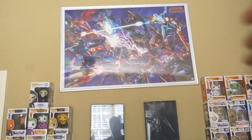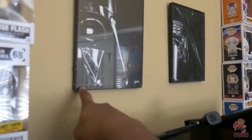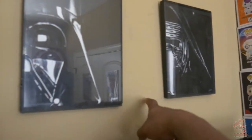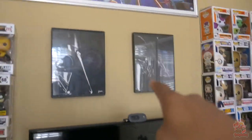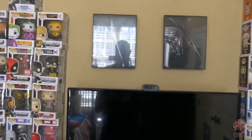But yeah, so we have that. We have a Secret Wars poster. You can't really see it because of the glare, but we have a Darth Vader and a Kylo Ren image, which is actually really, really cool having them next to each other. There's also a Stormtrooper that goes along with it, but the Stormtrooper really didn't fit, so I have that at my office. My desk at work, and my phone is just buzzing.